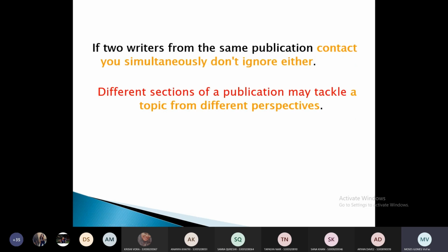If two writers from the same publication contact you simultaneously, don't ignore either. Different sections of the publication may tackle a topic from a different perspective. Usually this happens in a lot of places. The education beat will call you to cover an education-related angle, while the healthcare beat will call you with a different angle. Sometimes at the same publication there will be four people calling you. There will be a feature story person calling from Bombay Times, a Times of India city beat journalist, and someone from the financial page inside Times of India. Somebody who is interning might also call you, and you have to tackle all four people for the same story properly.